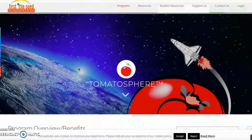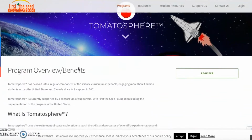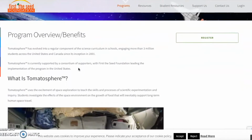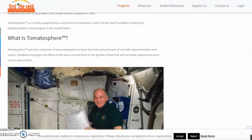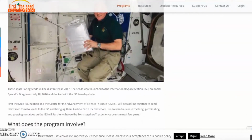One of the first projects that I did with my students was called Tomatosphere. Tomatosphere is a citizen science project where you and your students get 2 sets of seeds, one of which has gone to space for 6 weeks. We didn't know which one. You plant the seeds and observe.